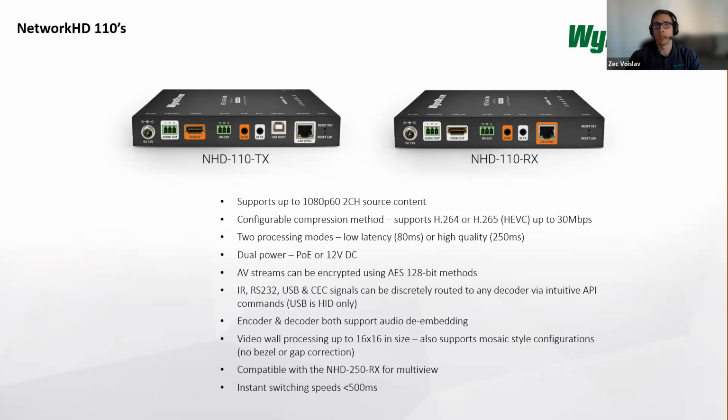PoE is available, and all the control ports are there. So we have you covered if you need IR, RS-232, CEC, even USB for KVM applications, and HID only are available. All these signals are totally independent. So you can independently route RS-232 from one transmitter to many receivers, or you can send the IR. You can create your paths, everything independently, using intuitive API commands.